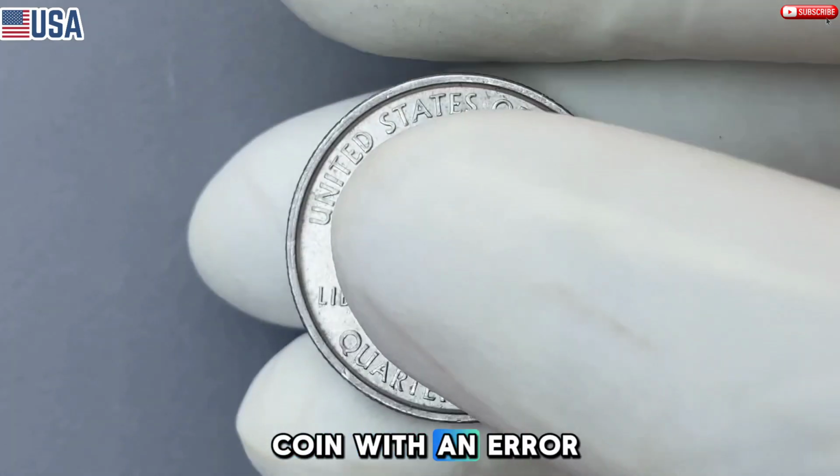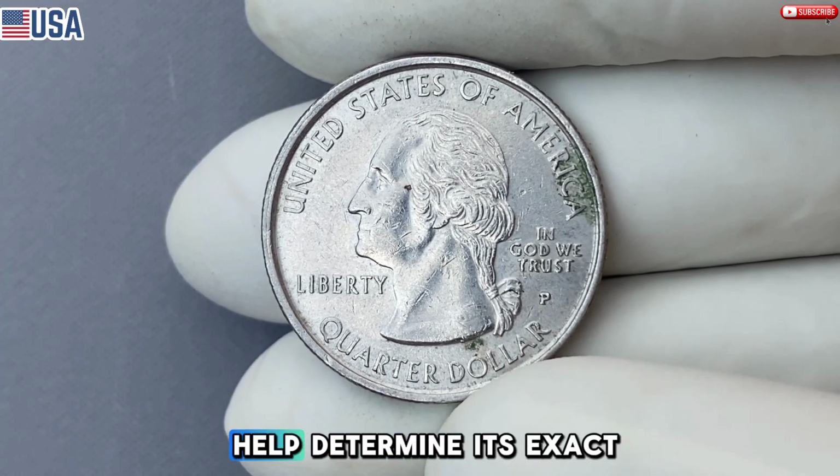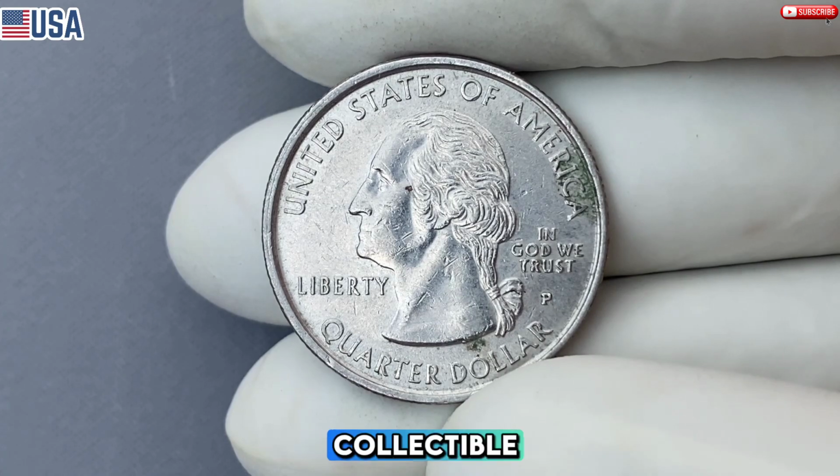If you find a coin with an error, be sure to take it to a professional coin dealer or appraiser who can help determine its exact value. Don't just assume that it's a regular quarter. You might be holding a rare and valuable collectible.